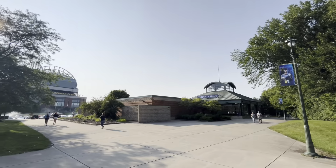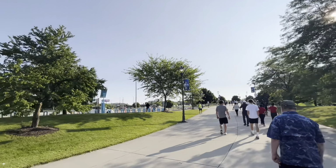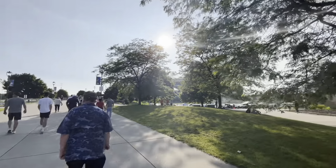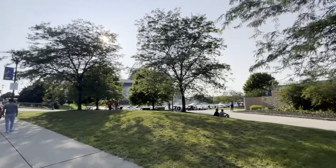People are waving, a little tailgate house here. Look at this, this is nice. They got the Uber area over here. Pretty darn nice. Just a nice area, nice night. Everybody's out cooking out. Let's head on in.